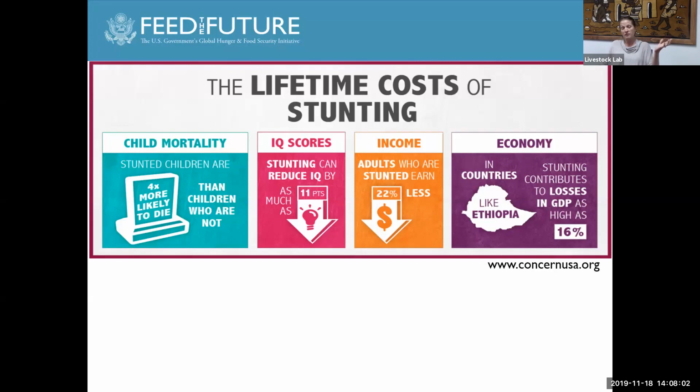Often we're looking at under 5s, but we often look at adults as well at a population level, and what the impacts are. And so you can see in this that there are impacts. A child is 4 times more likely to die if he or she is stunted than non-stunted. There are impacts on IQ scores, a reduction by as much as 11 points among stunted children. When you look at incomes, those who are stunted earn up to 22% less than those who are non-stunted.